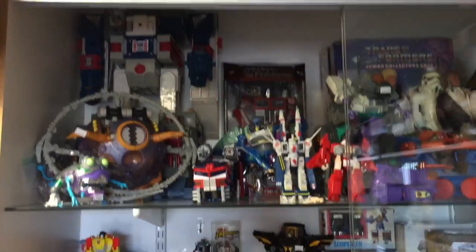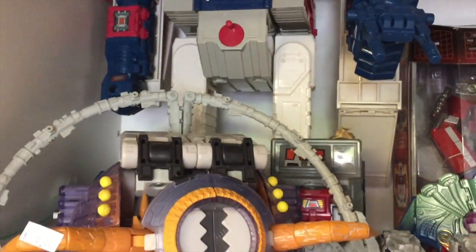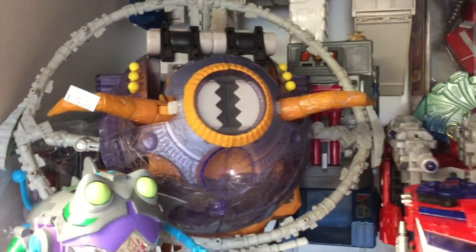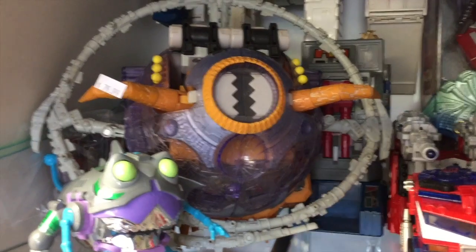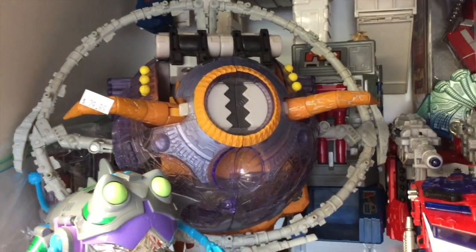So this is kind of my sample case. It's got a little bit of everything in there. There's a Fort Max, Generation 1 Fort Max. Yeah, that is nice. They're always nice. Now, what is this? That's Unicron. I know they did several. That's the first one. Is it the Armada? Yeah. Oh, okay.